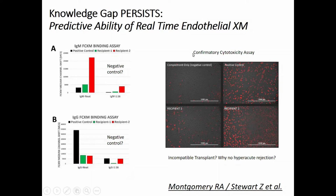This group performed a confirmatory cytotoxicity assay that is what is being referred to here as the real-time endothelial cross-match. And you can see that in the first recipient, and more significantly in the second recipient of the porcine xenografts, they do have some positive cytotoxicity. That's really in contrast with the complement-only negative control that's shown here, as well as with the positive control that they supplied. So our interpretation of these results is that this is an incompatible transplant, and it really remains to be seen why no hyperacute rejection was discovered here in light of the cross-match and antibody binding assay that's shown.